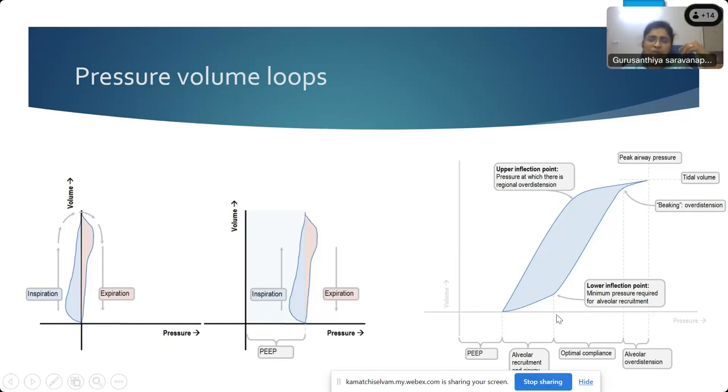Say you have kept PEEP somewhere around 5 centimeters. You keep on increasing the pressure control above PEEP. At 5 centimeters you will have a tidal volume of 250, 6 centimeters, 300, 7 centimeters, 350, 8 centimeters, 400. But when you increase above some point, depending upon the compliance of the patient, like say 12, 13, 14, the tidal volume will not increase, which means you have moved from the optimal compliance curve towards the over-distension point of the curve. So this point where the over-distension begins, the alveoli are actually over-distended.